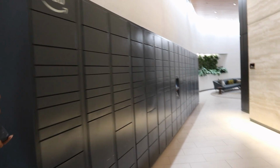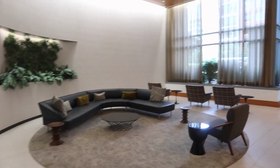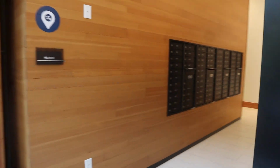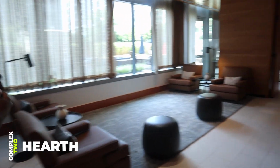So for this second complex, like I said, I actually had to move the order of the complexes around because I was running late, but I was already more impressed with this one in terms of the concierge, the leasing office, and just the lobby area and everything in general. So like you can see on here, it's a lot more expansive. There's a lot more room. There's a lot more places to do things and hang out.